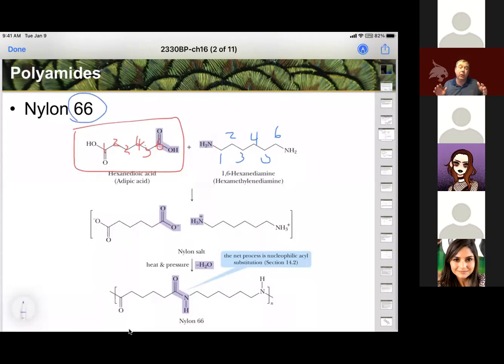And it's made by a cool process where they take the two things together, and just by adding them together, the carboxylic acid acts as an acid, the amine acts as a base, and the reaction stops. They just form salts, okay? But if you then take that salt and heat it up so you can drive off water, what you're gonna do is eliminate water and create your amide, okay? And so it takes heat and pressure to do this, and you end up with our amide functionality.